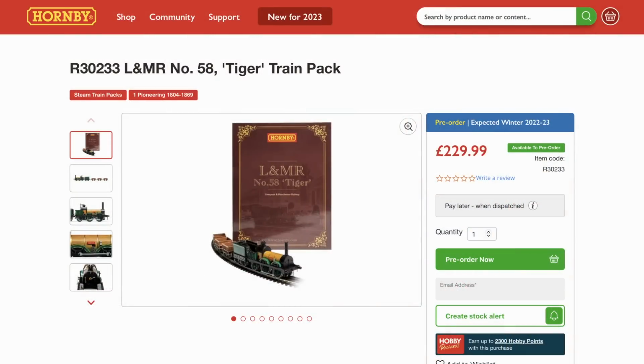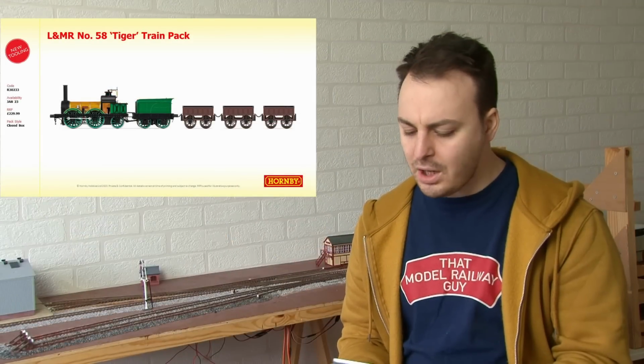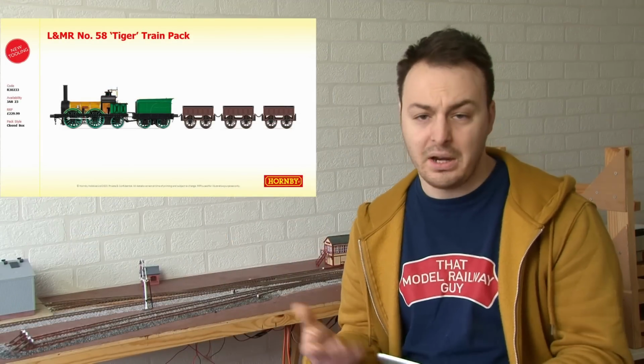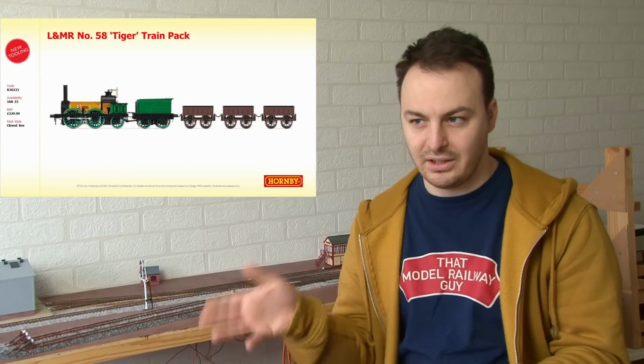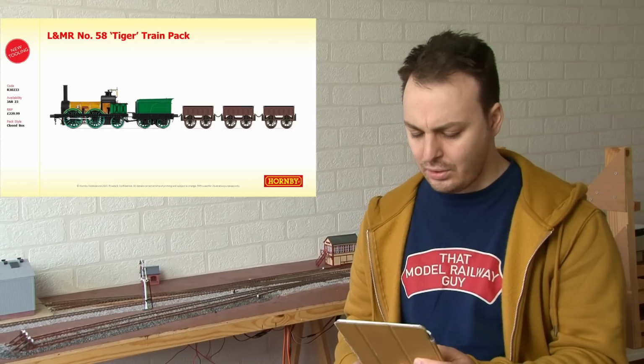Right, so a lot of LNER stuff so far, but now, something completely different. They're going to do Tiger to go in their Era 1 pioneering range. I did think they would want to do something to keep that going, but I didn't think it would be a new loco quite so soon after the release of Lion. It does look like Tiger is pretty much the same as Lion, though. Kind of makes sense considering the name, I guess. Tiger, Lion, Lion, Tiger. But is it just a new nameplate? Oh, no, it's got a new firebox and a different chimney.